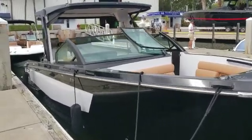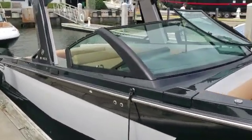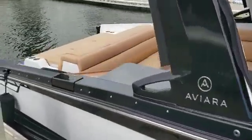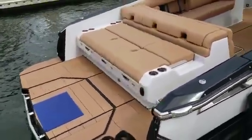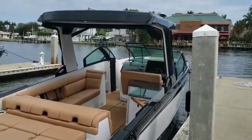Here today looking at the new Aviara 32. This is a luxury day boat made by Mastercraft, who've been building boats for over 50 years. This is their new line. This one is powered by twin Ilmor 6-litre 380 horsepower stern drives.